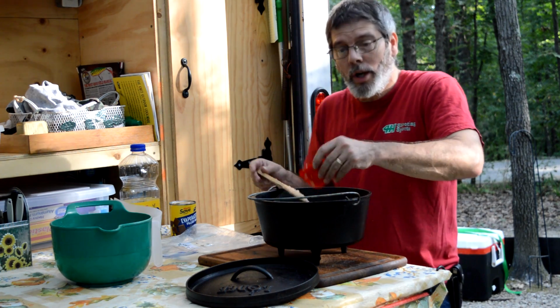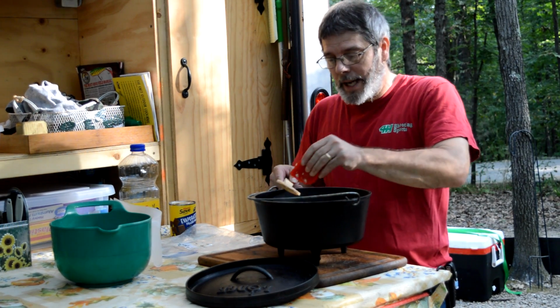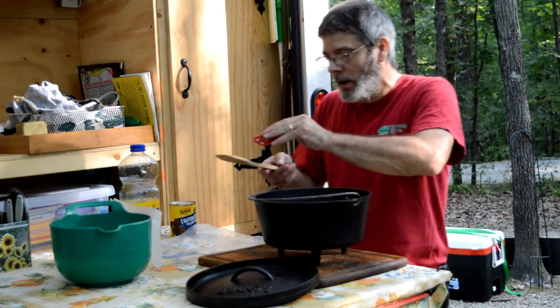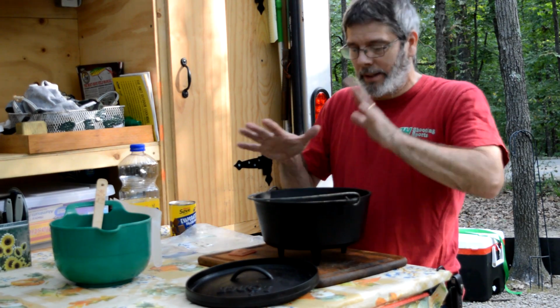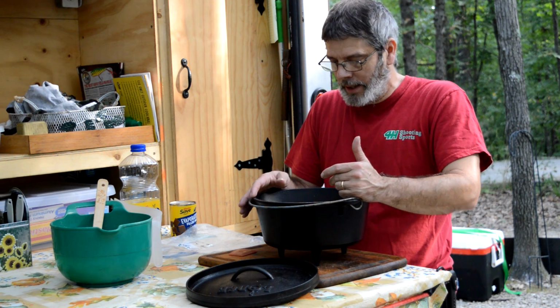So you could, of course, use a 12-inch Dutch oven. Go ahead and roll this out on your cutting board, or put it between 2 pieces of wax paper, roll it out to about a 1/2 inch thick, and then cut it with your biscuit cutter and make nice pretty biscuits. But a lot of times you want to save time, and you can do it this way.